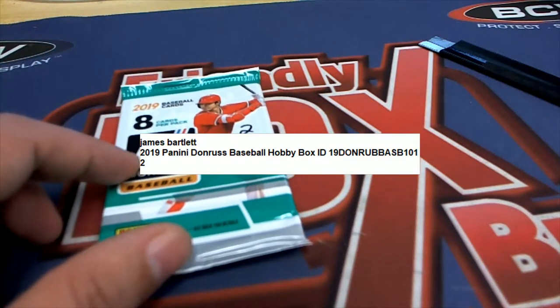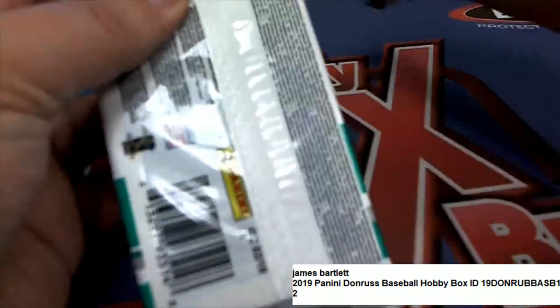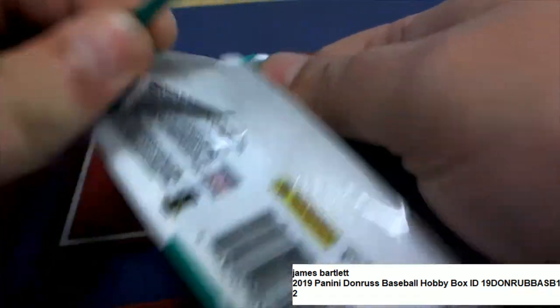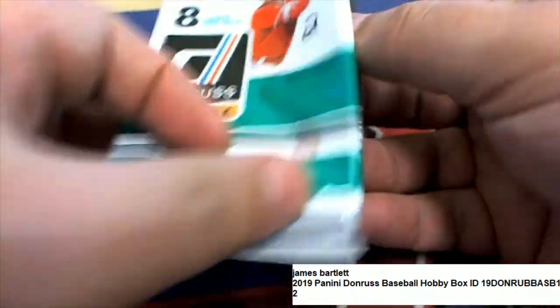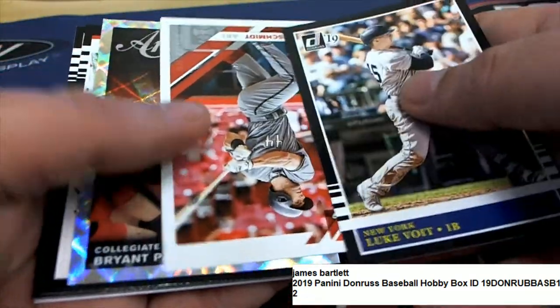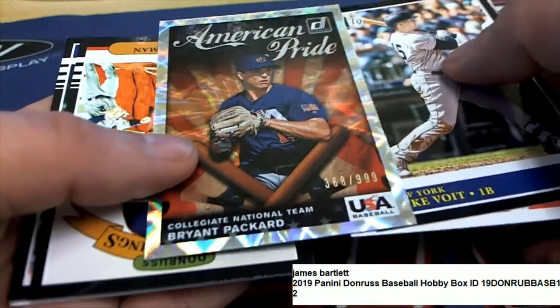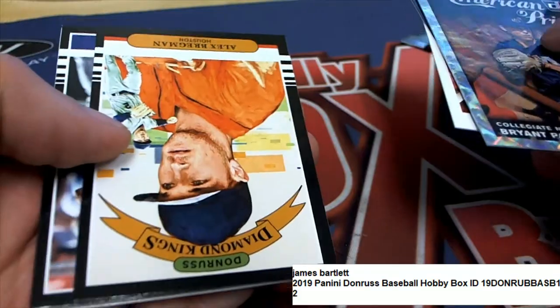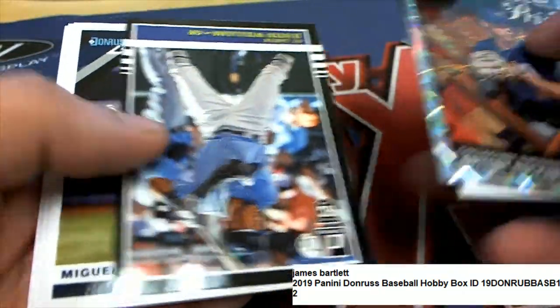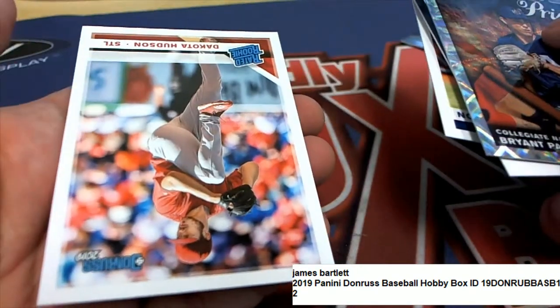All right, here's pack number two, James B. Good luck, James, and Donruss. Nice American Pride, number 2999. Nice Bregman Diamond Kings. Red Rookie.